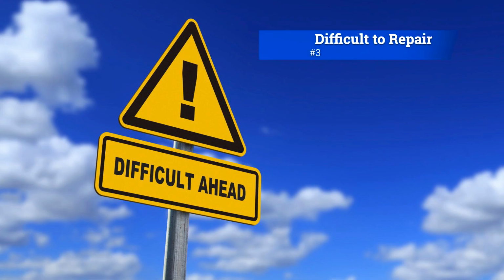Number 3. Difficult to remove and repair. The coating forms a strong bond with the substrate, and removing it completely without damaging the underlying surface can be a time-consuming and labor-intensive process.